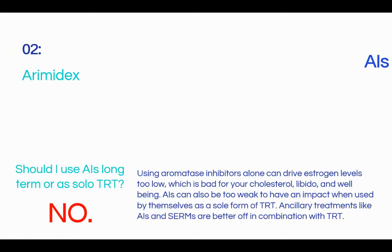Okay, so AIs, what's popular? Something called Arimidex and Anastrozole, right? These are often prescribed to guys on TRT, as I alluded to earlier. What does it do?